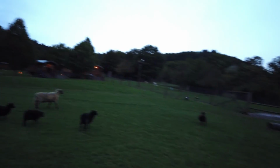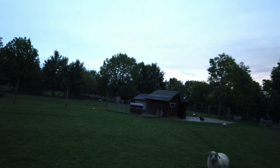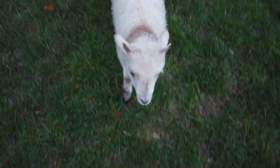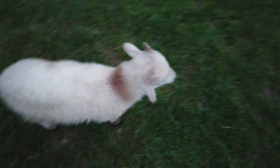These are some of the huts. Got some more deer. And some donkeys over there as well. I love donkeys. Hi. Yeah, I was talking about you.